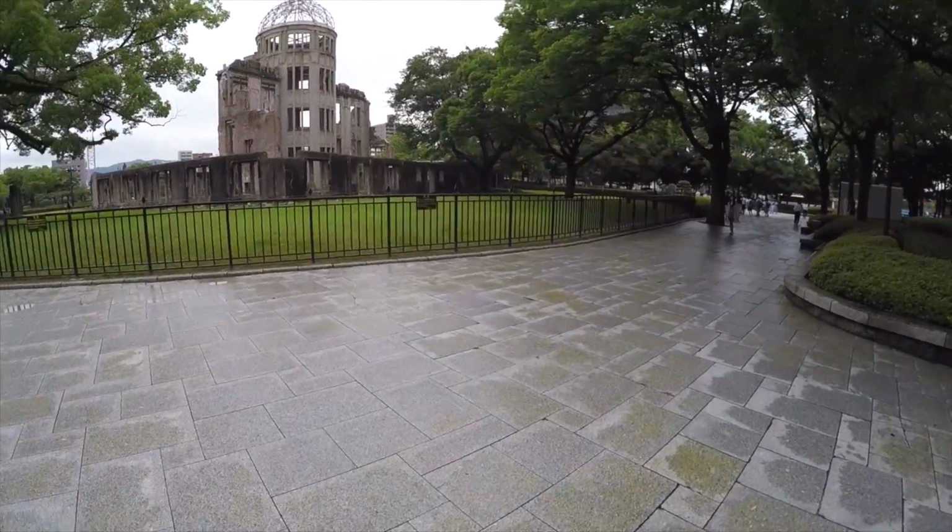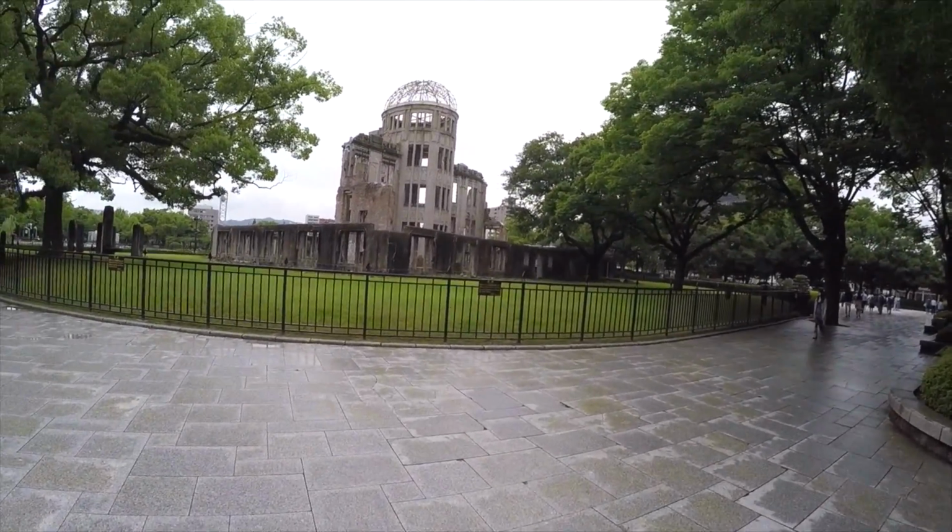And so the building obviously was able to withstand downward pressure, whereas the sideways pressure would knock out walls and make buildings completely collapse. So that's the reason this thing is still standing.